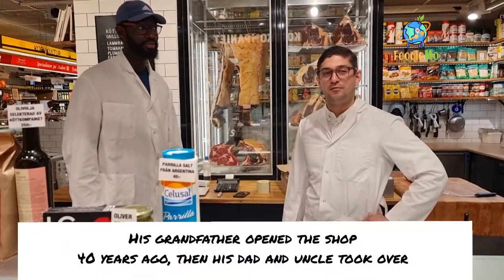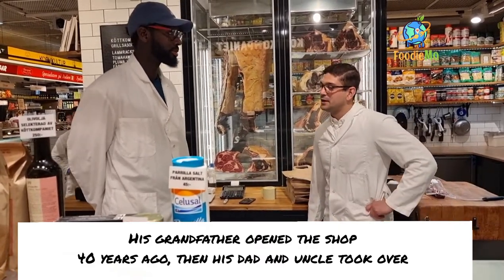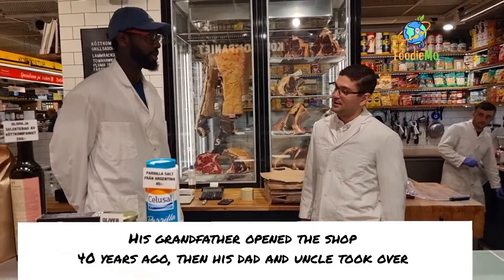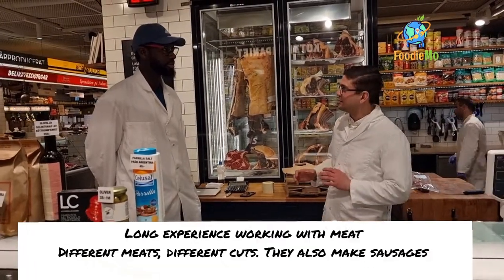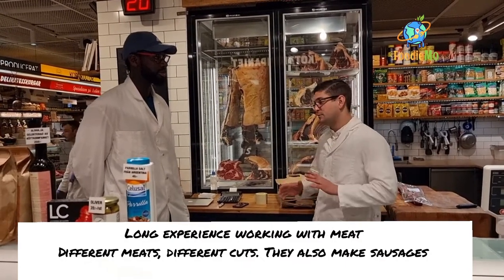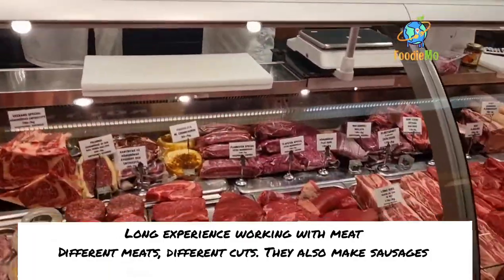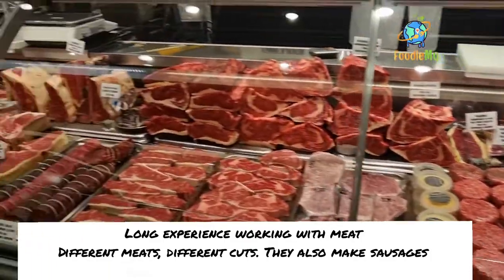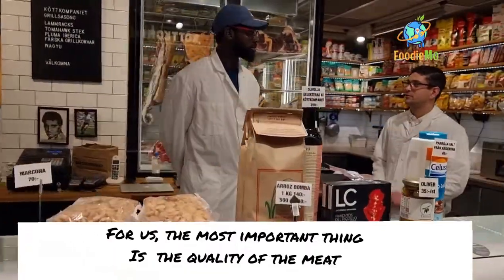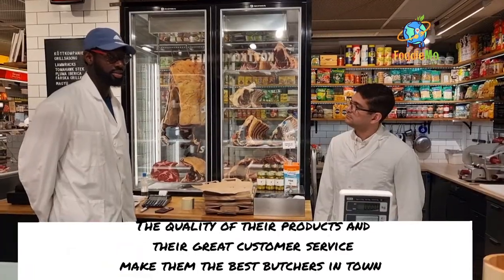So my grandfather opened his shop 40 years ago. Wow. Then my uncle, my father, they worked together. So they have long experience working with meat differently. Different cuts, yeah. We do sausages. For us, the most important thing is the quality of the meat. And definitely we have the best meat in town.